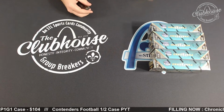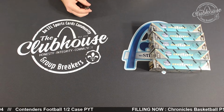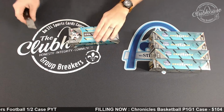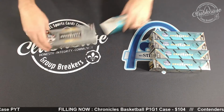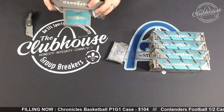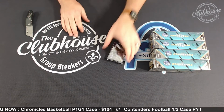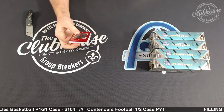Back half of this case, and I actually only have one more case of Preferred. Let's get something weird, some kind of logo, laundry tag. I'd be down for a pretty crazy book.